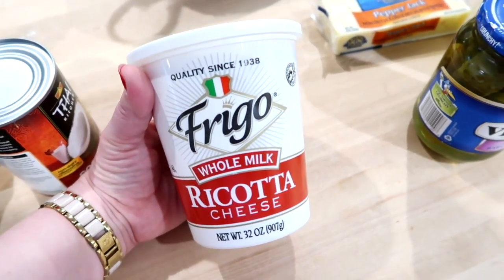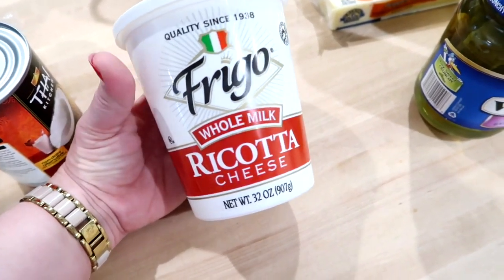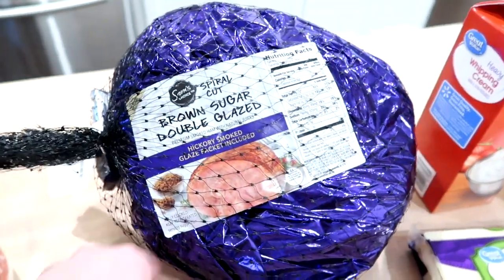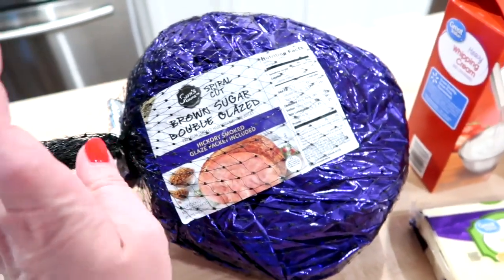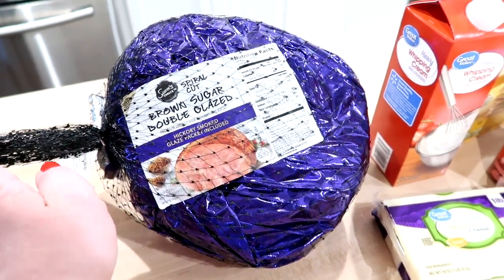I got the Frigo brand. They had Great Value brand as well, but this came in a larger container, so I just went ahead and grabbed that. This is the ham I normally get, so it's the Sam's Choice or the Walmart brand brown sugar double glazed ham. I did see they had a honey ham there as well, and I haven't tried that before, so I'm not sure about that.